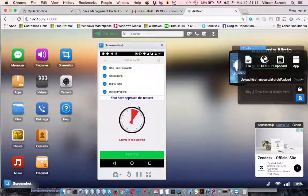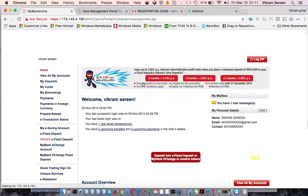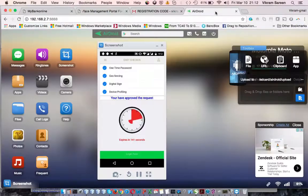So this particular session is valid for almost 3 minutes, and you see over here, I am able to log in. What happened here was that you are not inputting any private credentials. You're not putting a password, you're not putting an OTP. What you're doing is using easy check-in with 4 levels of security: your digital signing, your geolocation, your OTP, as well as your device.